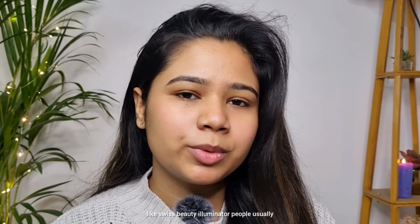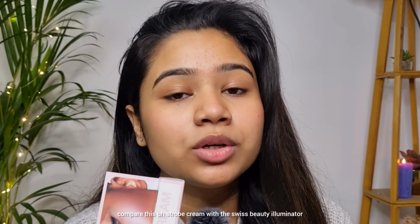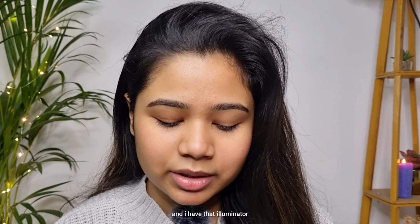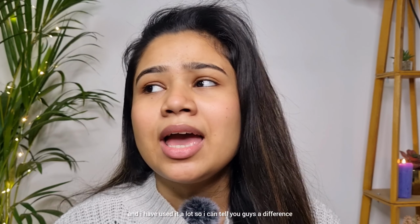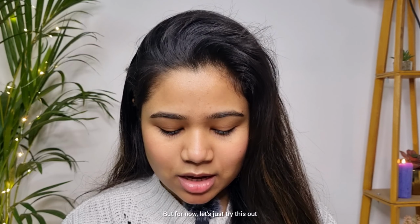product like Swiss Beauty ka illuminator aata hai. People usually compare this strobe cream with the Swiss Beauty ka illuminator, and I have that illuminator and maine usko bahut zyada use kara hai, so I can tell you guys a difference. And if in case you still want a different video, main definitely ek short video mein bana dungi ye dono ka difference. But for now, let's just try this out.